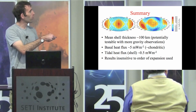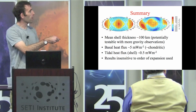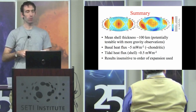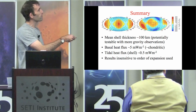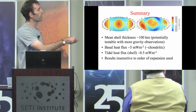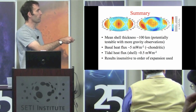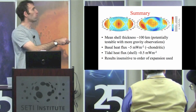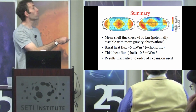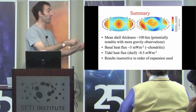So this is just a plot of the best fit model and the observations. You can see that the amplitude of the topography is about right. The pattern doesn't match terribly well, but this is partly because there weren't very many altimetric profiles used to generate this topography. I've actually seen a more recent map that looks much more like the model predictions, so that's nice. The observations are now coming into match with the model.